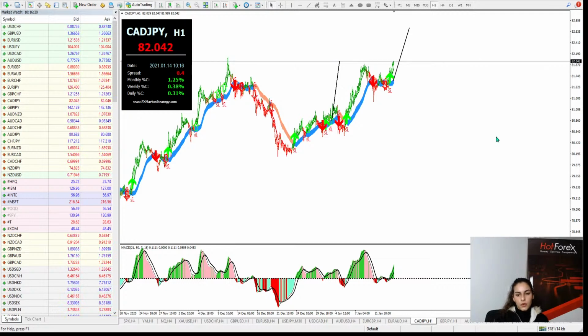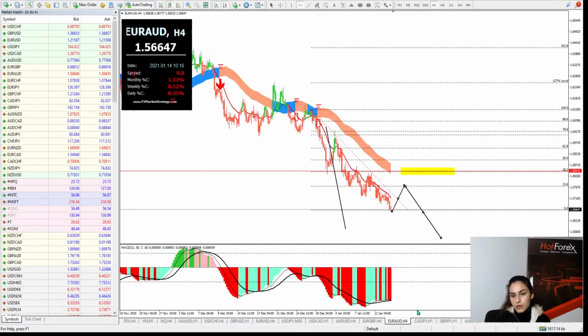If we're going to put a stop loss, we should put it right where it says SL in our system. That's where it should go. Canadian Japanese yen should continue going up. Can we switch to euro CAD also? Euro CAD.